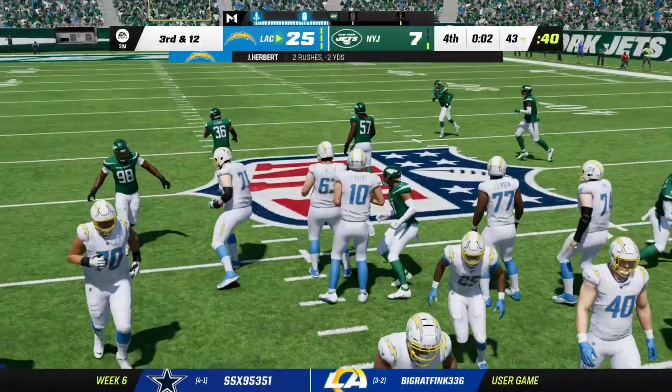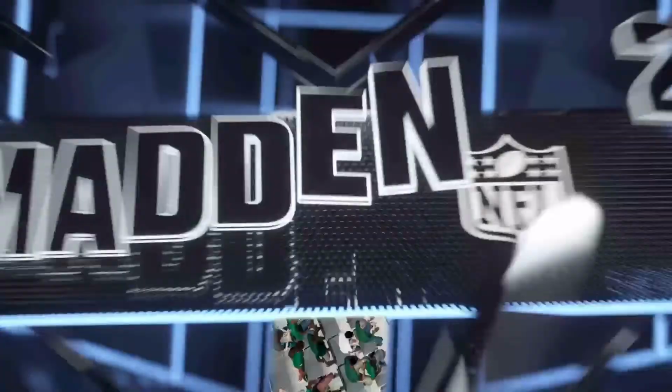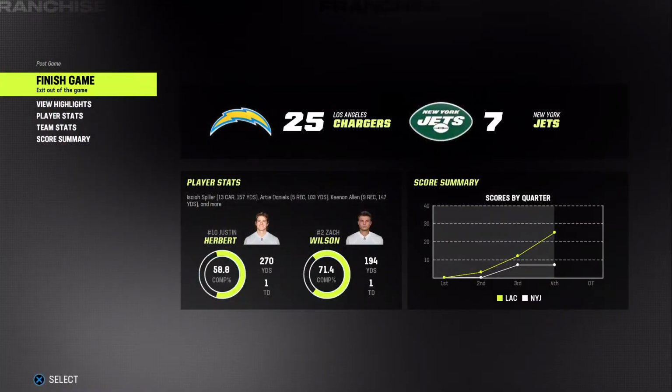Victory formation time for the Chargers. They take it in. Well, this was a very close ball game at halftime, Charles, but in the second.